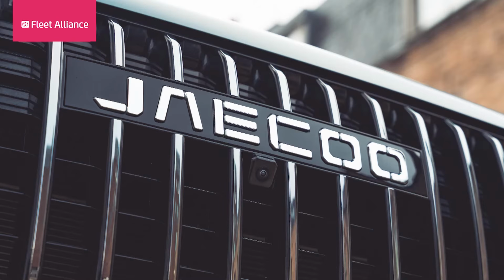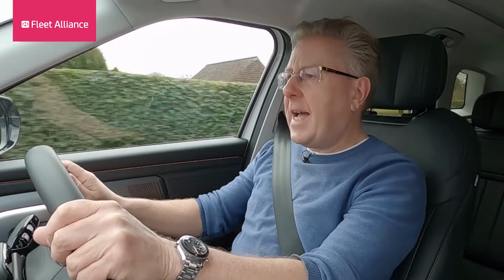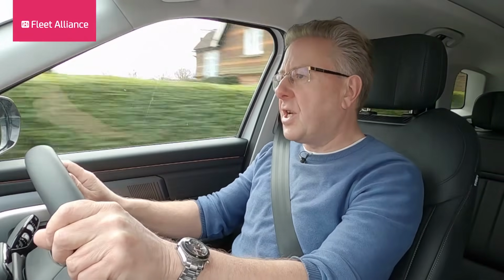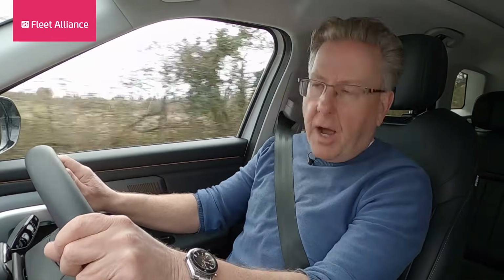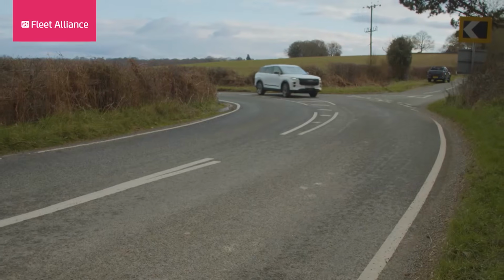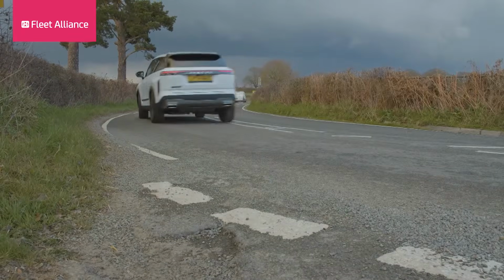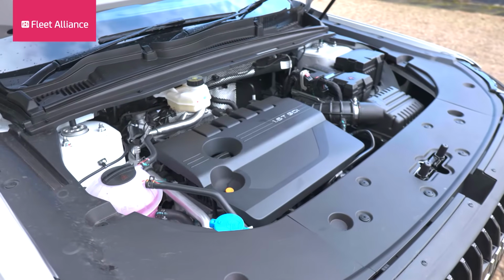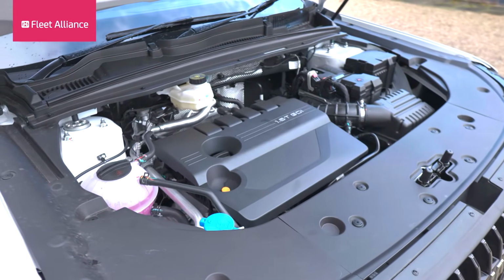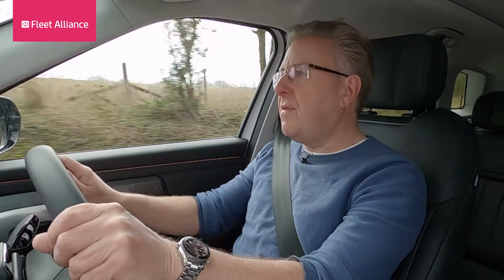Jaecoo, though, wants to broaden this model's reach with more affordable variants you can't plug in, which would be fine if it had an efficient, affordable engine to offer, or ideally a Toyota-style self-charging hybrid. Unfortunately, it doesn't, so mainstream Jaecoo 7s can only offer the somewhat thrashy and relatively inefficient unelectrified 1.6-litre turbo petrol unit we're trying here. This puts out 147 PS and comes in two forms.